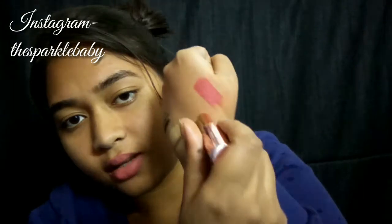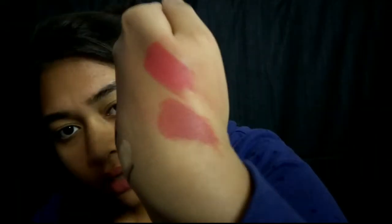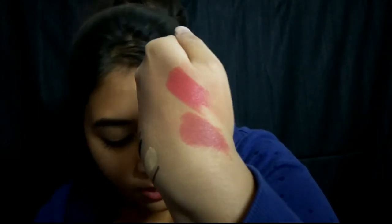And then this is Rosy Sunday. Yeah, so that is Rosy Sunday. It looks very similar to a Lakme 9 to 5 shade. Which shade was that? Just let me check. Red Kiosk. Yes, Red Kiosk. It looks very similar to Red Kiosk. It's just that I'm wearing Red Kiosk right now, and Red Kiosk looks a little bit pinker, and this one has a hint of brown in it as well. Yes, that was both the colors, and they retail for 480 rupees each.